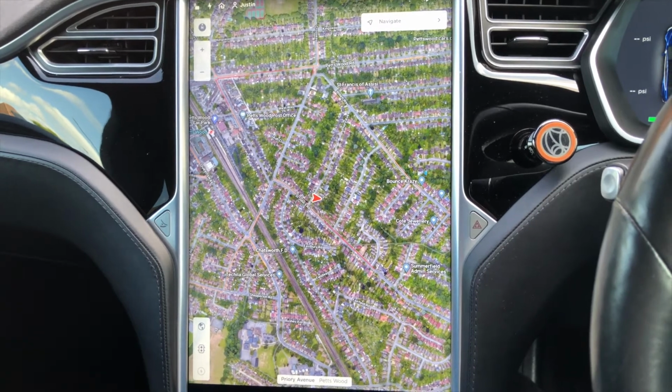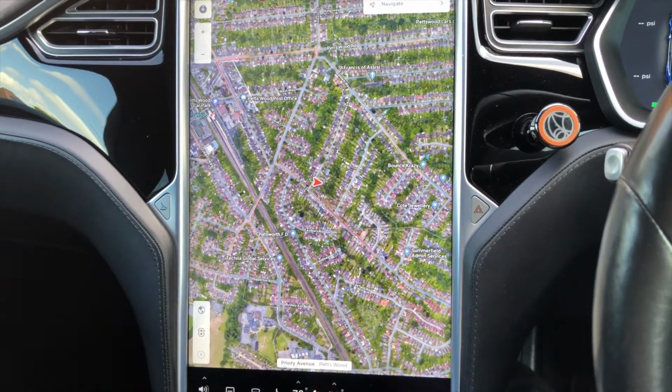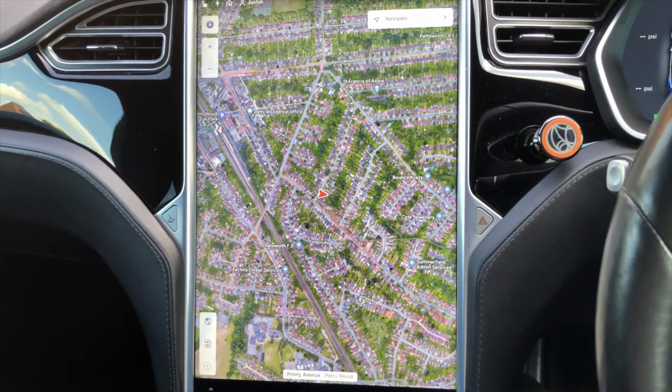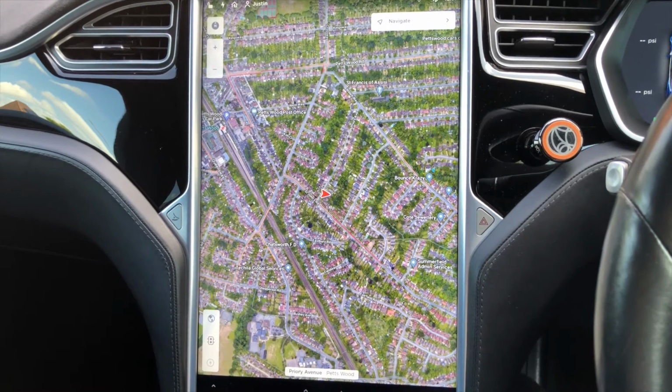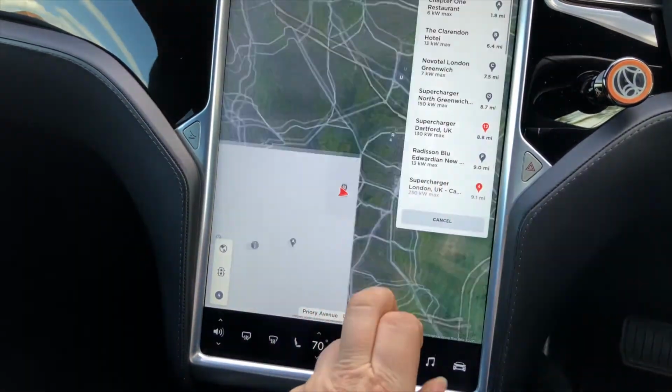But the car will work it all out. I've never been to some of these places before, and off you go, and it routes you to the supercharger as you need it. And they're also, of course, your stops. The other great advantage of this as well.